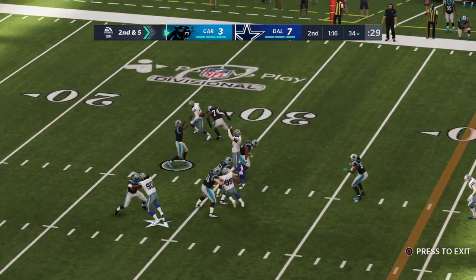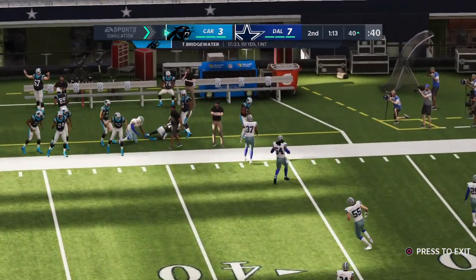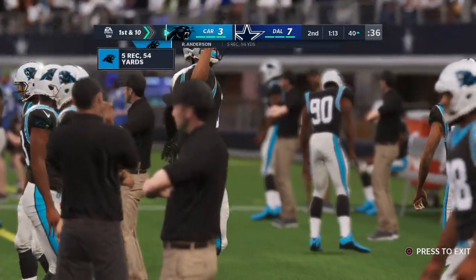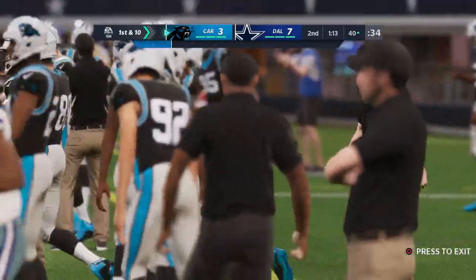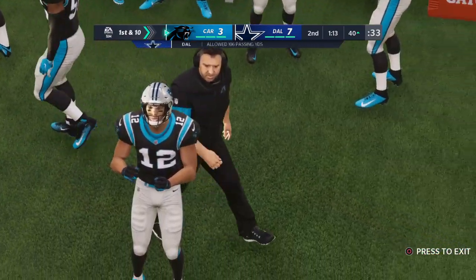To throw, Bridgewater. Well, they were unable to make anything really big out of that, but it's not a bad idea to find your tight end and give him an easy completion and keep moving things forward. Almost his bread and butter. It's a good running back dive play. Panthers.